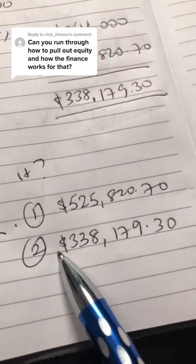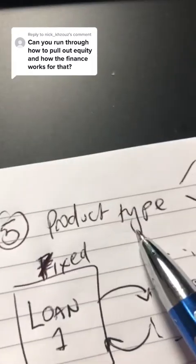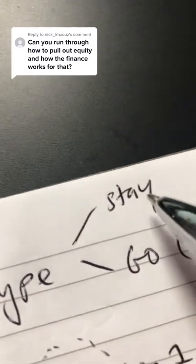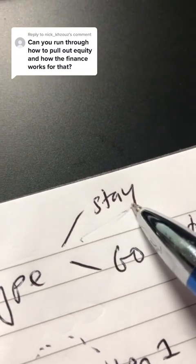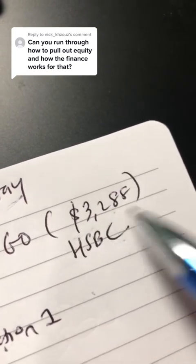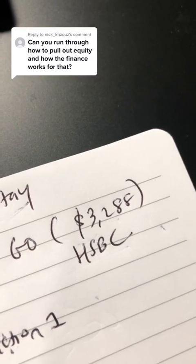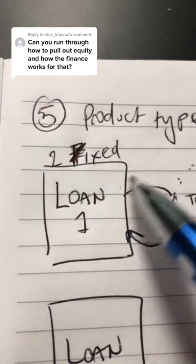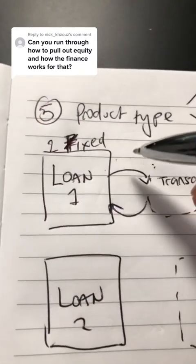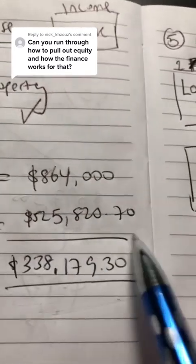And loan number 2 will be $338,179.30. And next is the product type. So the 2 options that the client has is to stay with the existing bank, which is Rams, or go. And the client chose to go, which is HSBC, and they're getting a cashback of $3,288 to cover all their refinancing costs, which is around $500. And the product they picked is a 2-year fixed rate, which is with HSBC for loan number 1, which is this loan balance, the original one.